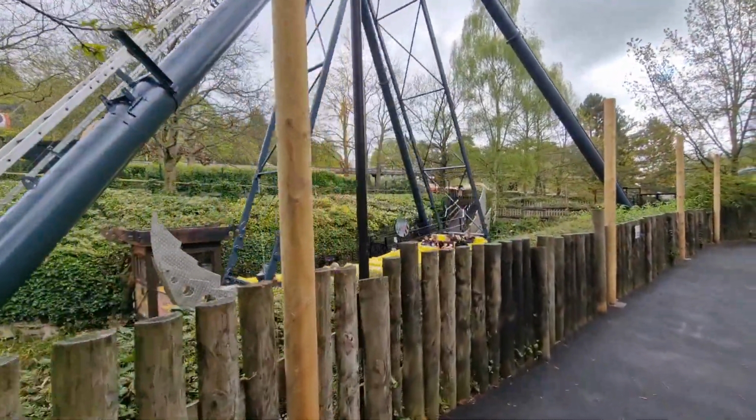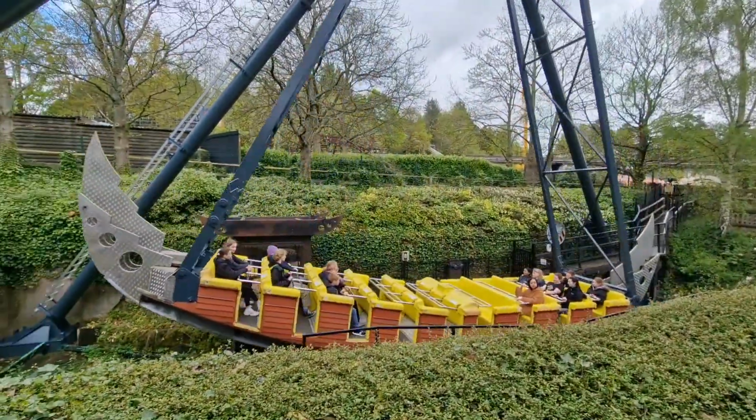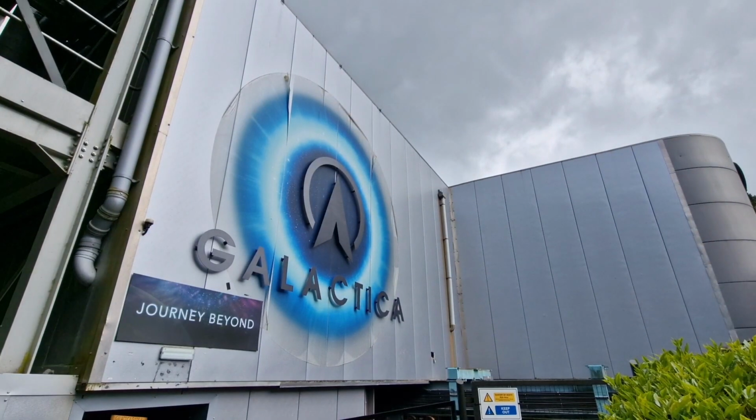Blade then, this is a little flat ride. This is a pirate ship, which is themed obviously to have sharp edges.